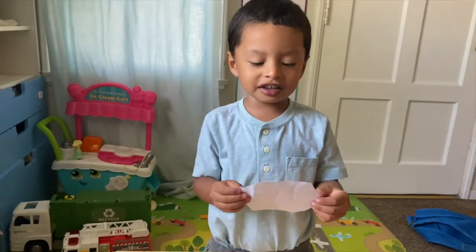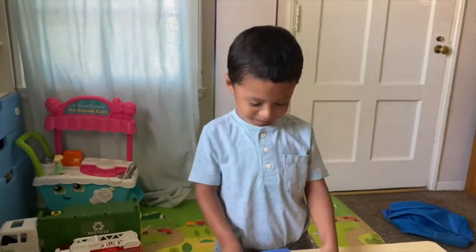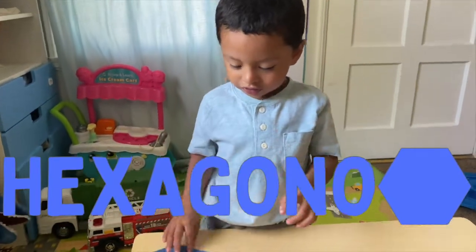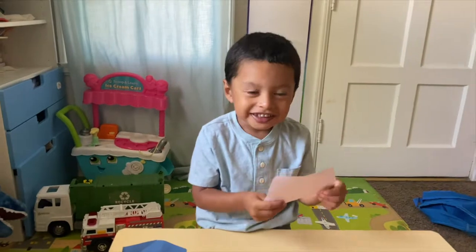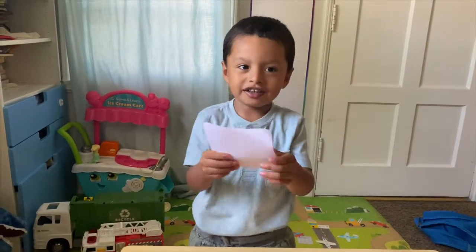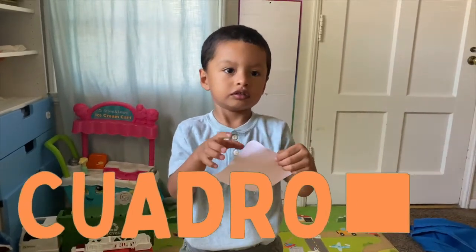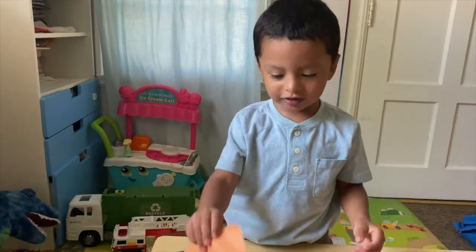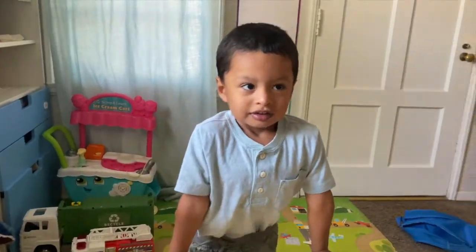A hexagon. Similar to the stop sign. In Spanish, hexágono. Square. In Spanish, a square is cuadro. Cuadro. High five for learning the shapes.